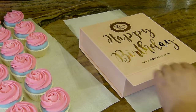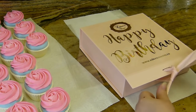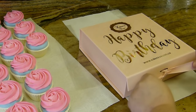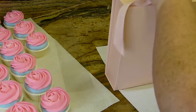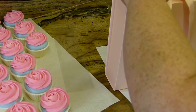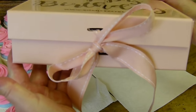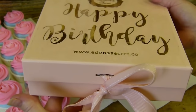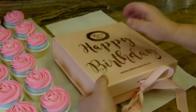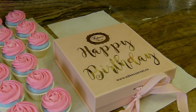And they have a gorgeous ribbon on them. You can buy the boxes without ribbon if you want to. They've started doing that, and they've got a lot more colours. I'm not sure if they even do this pale pink anymore, but they do have a lot of really nice colours, and they're really strong gift boxes. So there's the gorgeous grosgrain ribbon. It's really good quality. The box is excellent quality. I've been using these boxes for years, and I'm really happy with them. So that is our happy birthday gift box, which is available on the website right now.